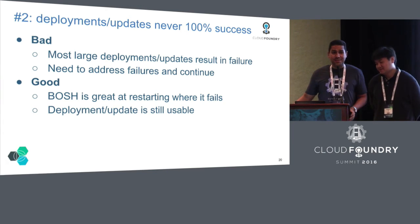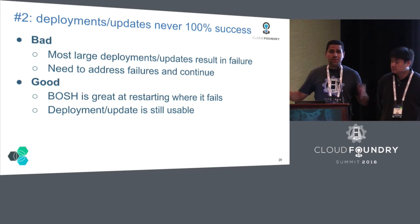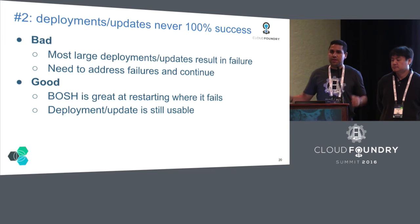And the other good thing is it's still usable. Most of the time, the deployment is actually quite usable. So even though there's a failure, job fail, VM fail created, you can still continue and then you can pick it up from where you left it. The tool essentially has that built in. Take advantage of it. Don't feel bad. Don't panic. That's just a fact of life. It's sort of like the fact of life that something in the cloud will fail, and you just have to deal with it.